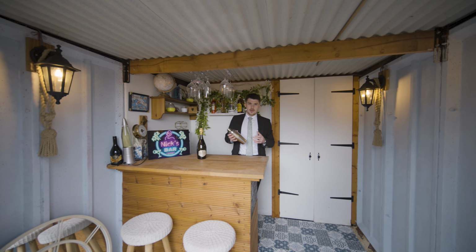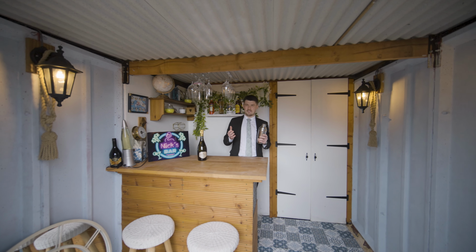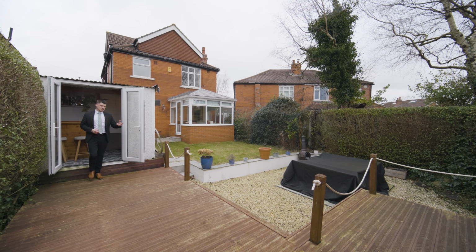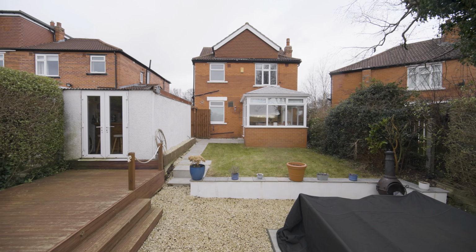And to shake things up, this property comes with its own private bar, leading out onto the south-facing private terrace. From this adults-only bar to this fabulous family entertainment space, if this property takes your fancy, call Monroe.